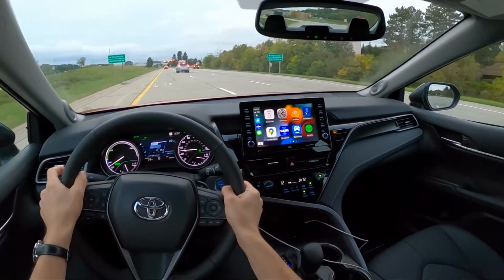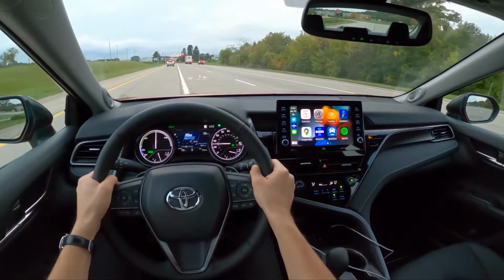Guys, an idea of off the line acceleration up here. We'll see if we can find a little bit of a roundabout.